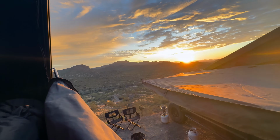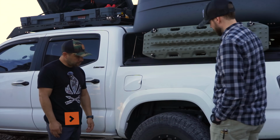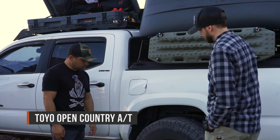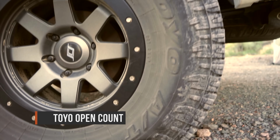Let's get started with tire size. What are you running on this? I've got Toyo Open Countries, these are the ATs, 285/75 R16s. Nothing crazy, but like I said, has never failed me.